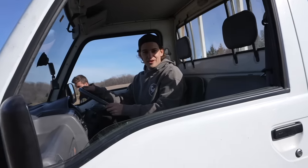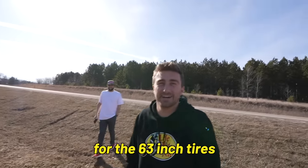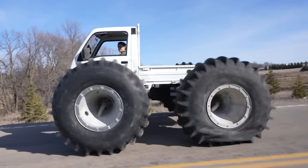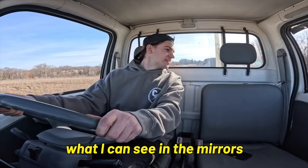The one thing I am worried about is the clutch, because it takes a lot to get these things moving. Oh, we should have done the gear swap for the 63-inch tires. Dude, it's so quiet. All right, it feels pretty wobbly. By the looks of what I can see in the mirror, it's pretty wobbly.